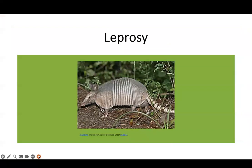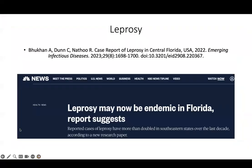That's right. That's your friendly neighborhood 9-ringed armadillo. Oh, am I the only one who gets those digging out by my pool? They're associated with leprosy. As of last year, it's suspected that leprosy is actually endemic here.